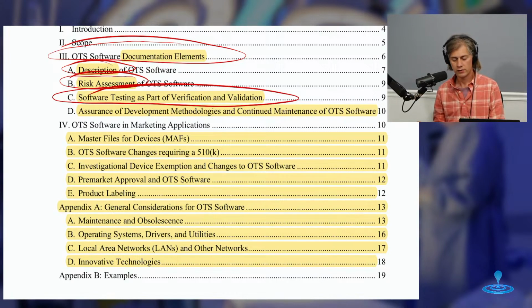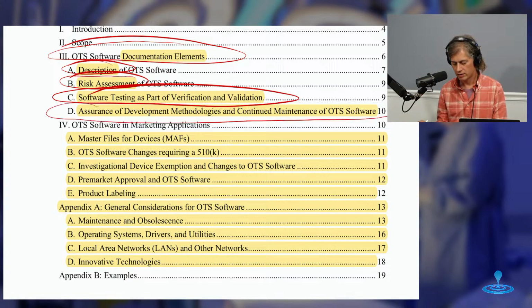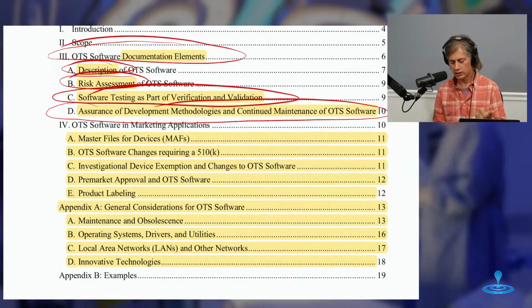Now, this is something that maybe we're not as familiar with, the assurance of development methodologies and continued maintenance of the off-the-shelf software. This is one of those places where loose ends are going to crop up, and we're going to talk about that in a minute. This is really a search for loose ends that are unique to off-the-shelf software. Loose ends may be controllable. They may be boundable. And if they're not, it's going to create problems, just as though we never finished our design and development process. So even if you can take a piece of off-the-shelf software and stick it into your device, if you can't prove that the loose ends are controlled for, you may not want to use that within your device. We'll talk also about master files for devices, off-the-shelf software changes requiring a 510K.